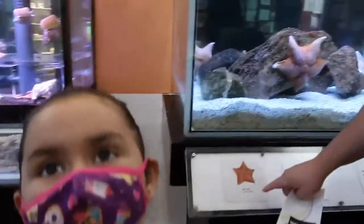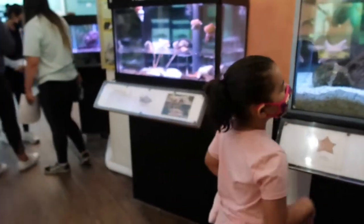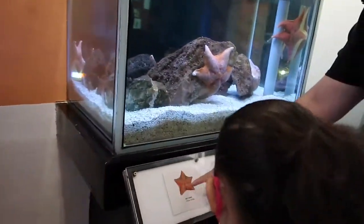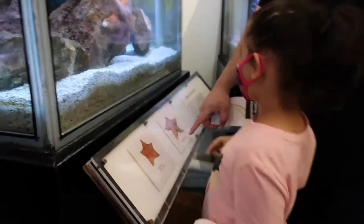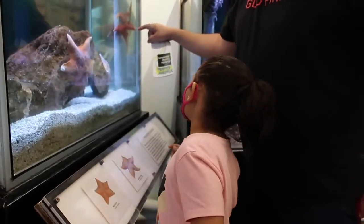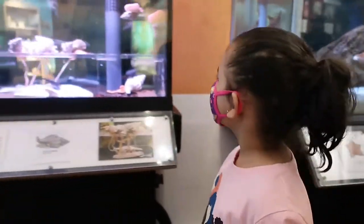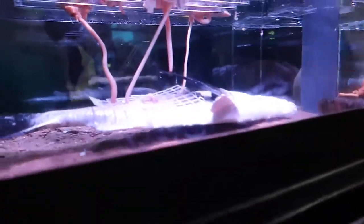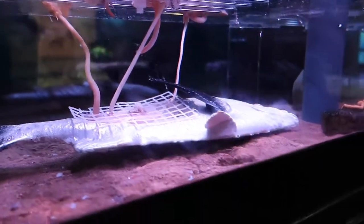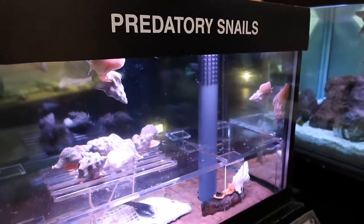Okay. Sea stars. Wow. That one's called the bat sea star. Which one's the bat? Can you find the bat sea star? Look at the picture. It's this one right here. And this one is another star. What do we have there? Snail. Even a fish. Hey, there's a bunch of corn. No, that's their mouth. You see it? They move, they put it down and they go beep, beep, and they eat it. These are predatory snails.